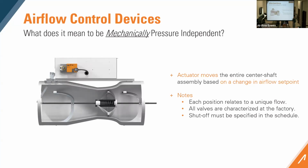We have positional feedback through a potentiometer, and all of the positions of the potentiometer are characterized in our factory before they ship. And so the controllers actually know at any given position what airflow the device is at. What does that mean exactly, characterized at the factory? Okay, so we have 3 different airflow rigs that can operate up to 5,000 CFM each, and we actually run a test on each of these valves, every single one that ships from the factory, on these rigs.